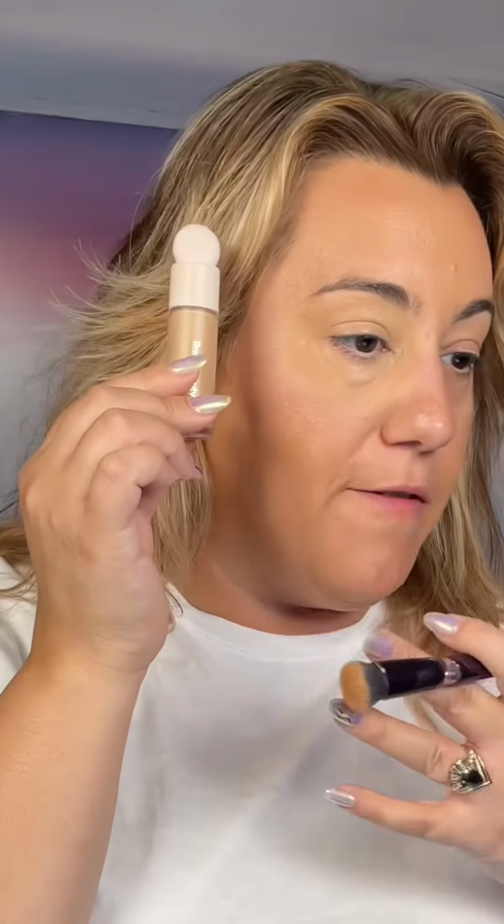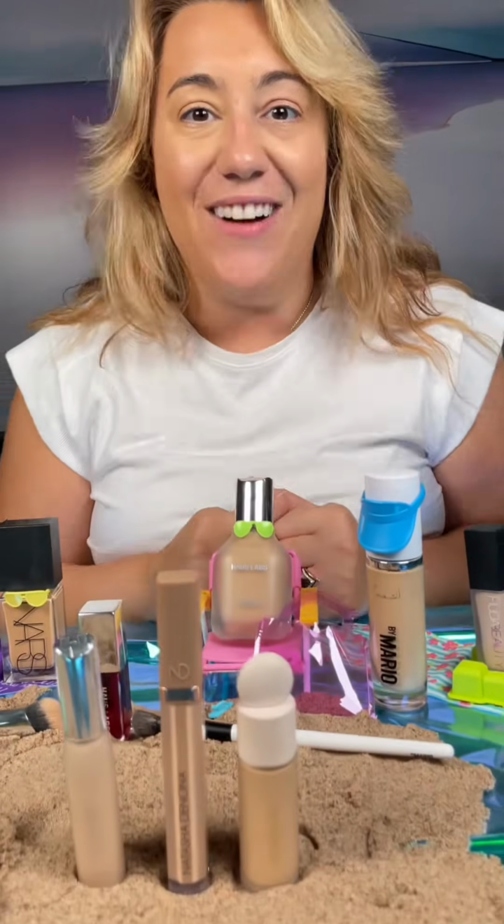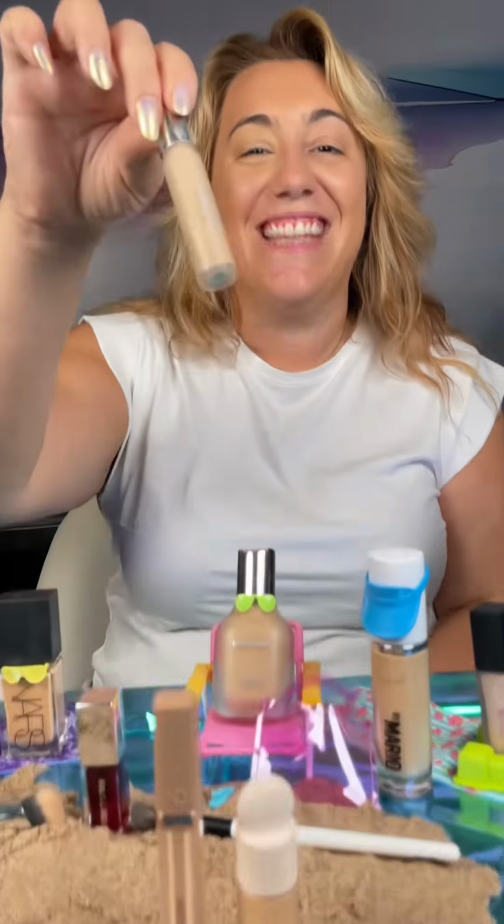This is my bare eye. Not gonna be as blurring, but still offering a healthy skin-like effect. Definitely great for somebody with dry under eyes. Definitely set with powder. Your performance is gonna vary based on your eye area and how much powder you use. Now, the winner of this round is going to be, just kidding, Haus Labs.